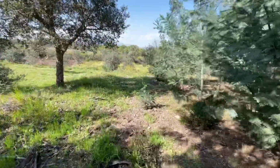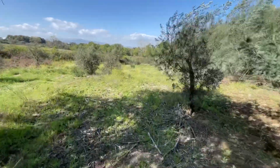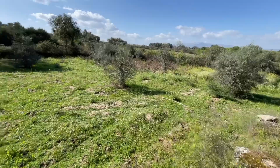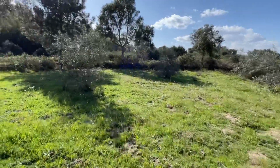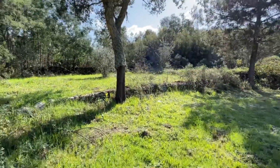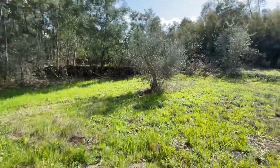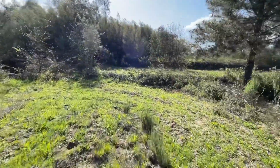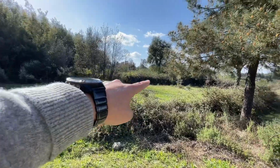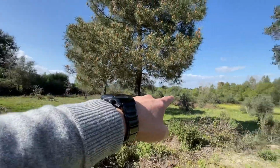Again, the clean area here. Okay. The second line there, the bushes, it's the border. And there is the border, that hole, okay? Going down and turn right.